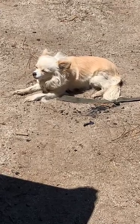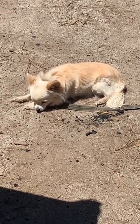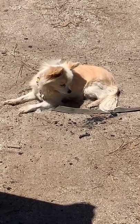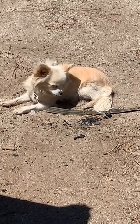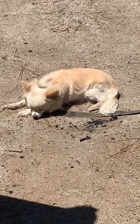And my dog's just chilling. For those of you that don't know what this dog is, it's a long-haired chihuahua, but we don't know for sure if it's a mix or not. We're just guessing on the breed, but we're not sure, to be honest.